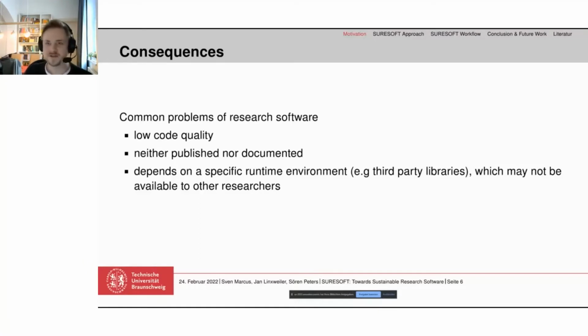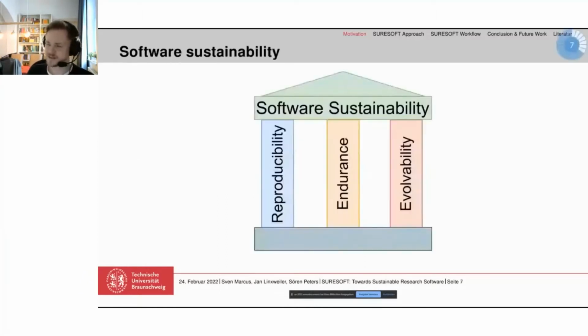So with these reasons and consequences in mind, we can try to find a definition of software sustainability that fits our use case. And for us, this comes down to three essential criteria. The first one is reproducibility, what we've already talked about. You want other scientists to be able to reproduce data using the software we've written and reproduce the data we've published. So this, of course, implies that the software needs to be available to them, including the runtime environment necessary to execute it.